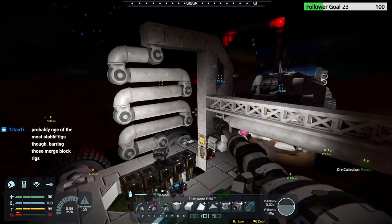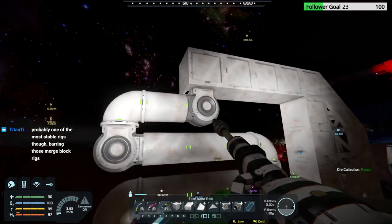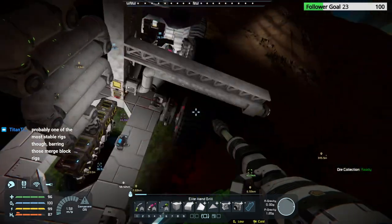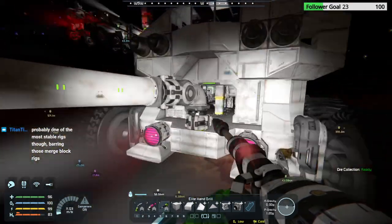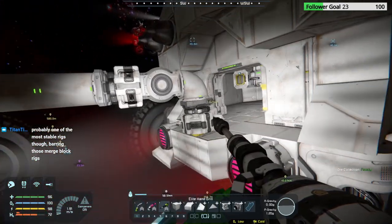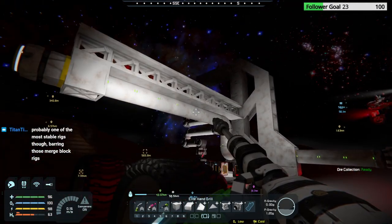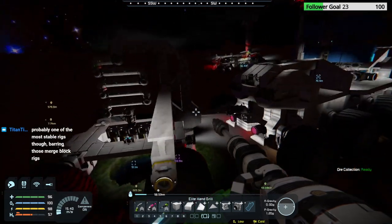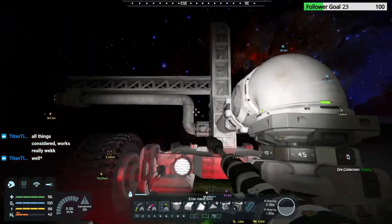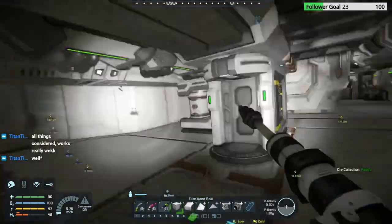Yeah, it's pretty stable. All things considered, this chunk is really stable. It's just where it meets up with the main grid, which is jittering because of the wheels, I'm pretty sure. The wheels and the fact that it's currently a trailer on a much heavier grid. And I don't have these set to share inertial tensor because I just don't think that's a good idea for the trailer. I might be wrong, but I just don't think it's a good idea. Cool. We have a functioning drill.